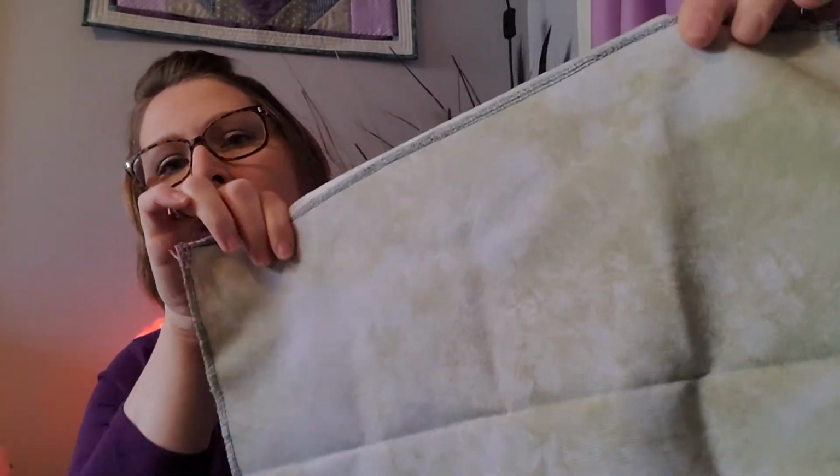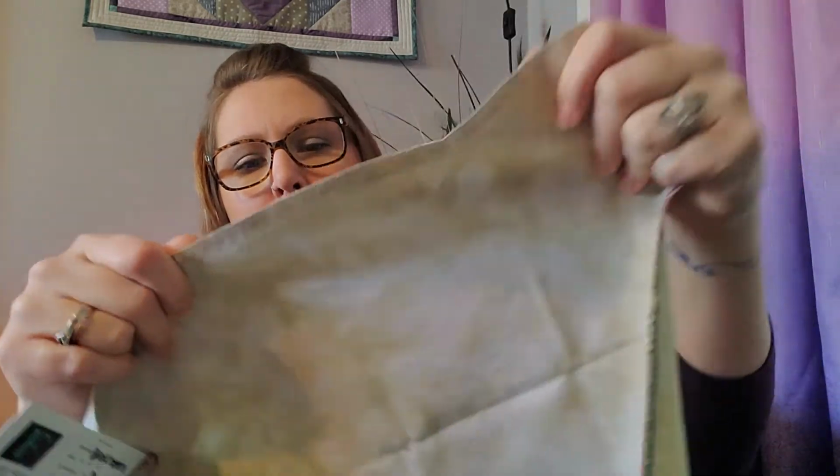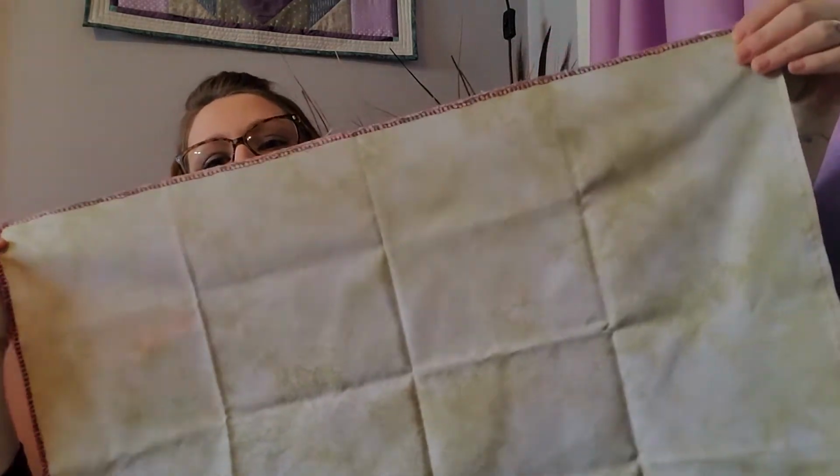Oh, I love it. And it has a nice soft scent to it. It's super soft, and it's a good weight. It almost feels the same as Picture This Plus, like the thickness of it. But it's so pretty. It's beautiful. I love it. I'm so excited. I don't know how big of a piece I got. It doesn't say. It's a pretty good chunk. So yeah, I love it.